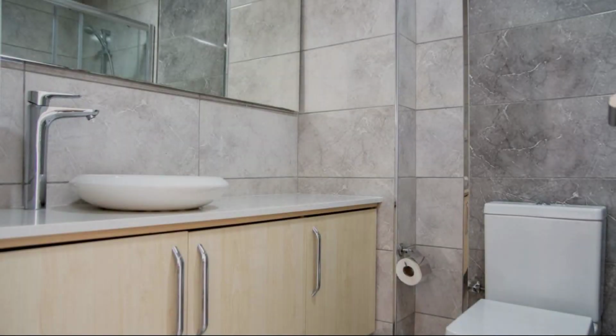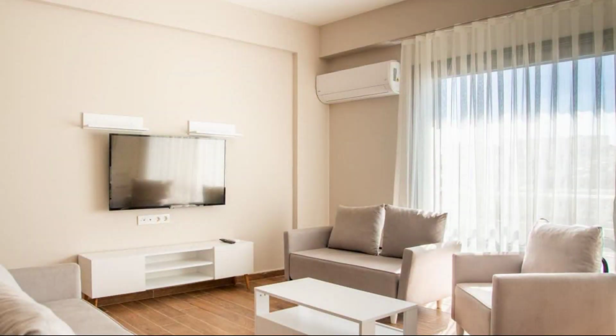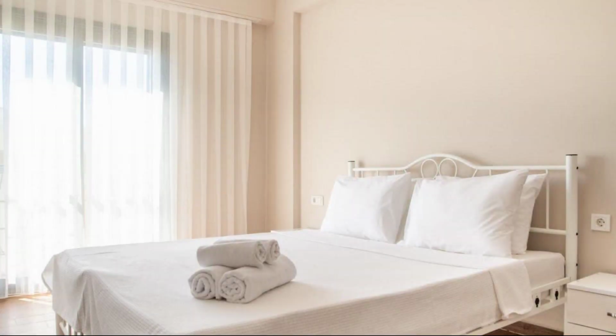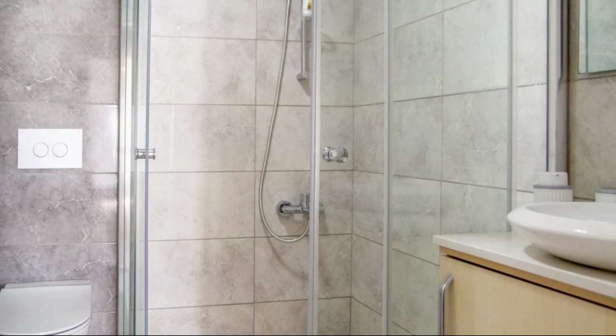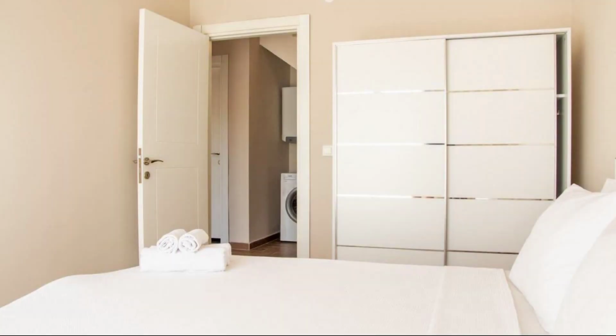In this property, when type of room is available on agoda.com, you can book online and enjoy it. To see more than 100 reviews of this property, you can go to agoda.com. Check-in time in this property is 3 p.m. Check-out time of this property is 2 p.m.